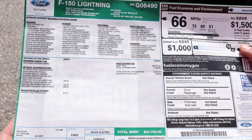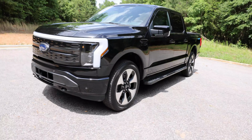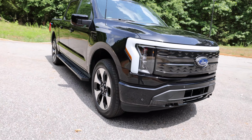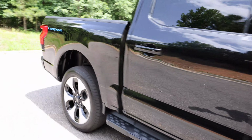Just a great overall build, but the price point definitely elevated. You essentially pay $10,000 to get the extended range battery, but it puts a smile on my face. I would definitely opt to do that. 585 horsepower is phenomenal. 775 pound-feet of torque really impresses me even more.